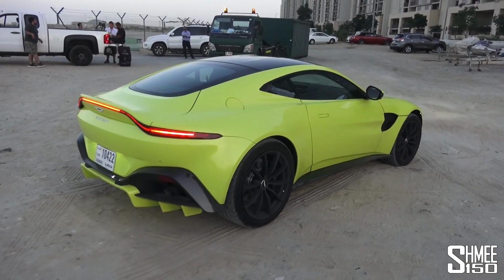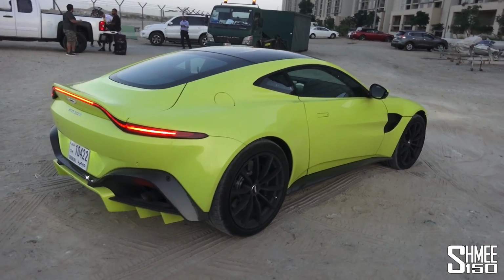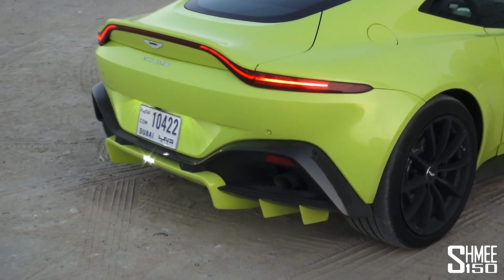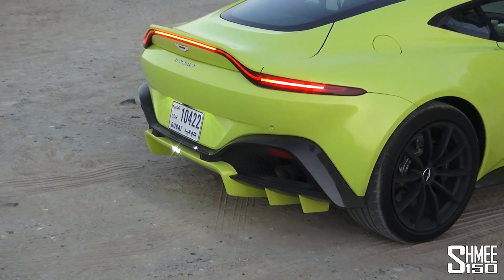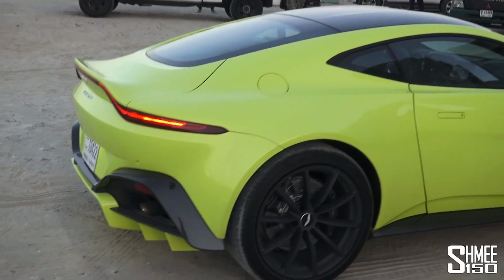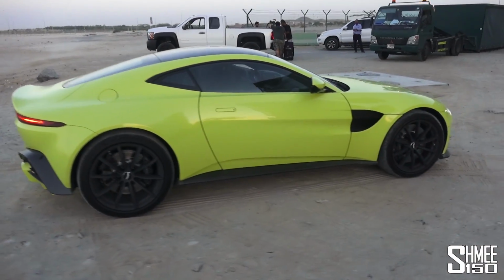This is possibly the first time we've seen video clips of the new Vantage on the move. You see the reverse light coming on down there at the bottom of the diffuser. You can have that diffuser painted in the body colour or in regular black or carbon fibre if you have the carbon fibre exterior package on the car.